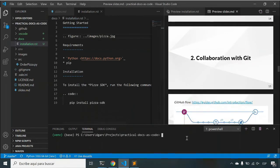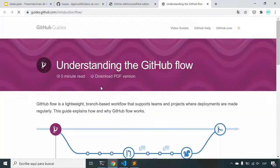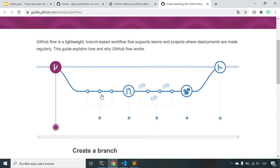Okay, so after writing our first document, let's see how we can keep multiple versions of our documentation changes using Git. To collaborate with others and plan our documentation efforts, we can also use a platform like GitHub, GitLab, or Bitbucket. So here in the next slide, in fact, we are going to use GitHub, the GitHub flow. We are going to open this link that will open an interactive presentation and follow the process step by step. This process is the same one all the developers usually follow to ship software.